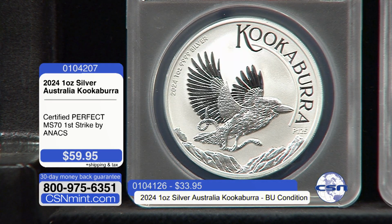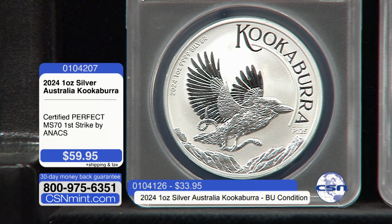This is a very interesting coin. As a matter of fact, it might be, in a lot of ways to me, one of the most underappreciated coins in the market today. So to begin with, it's the Kookaburra. For those of you who don't know, it's a bird that is indigenous to Australia, known around the world, but particularly beloved in Australia. Much like the American eagle, you have the Australian Kookaburra.